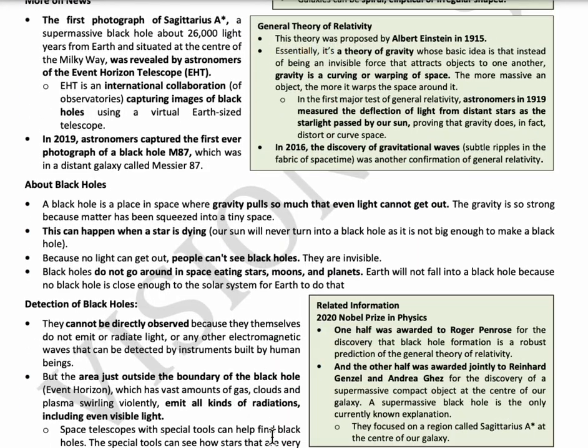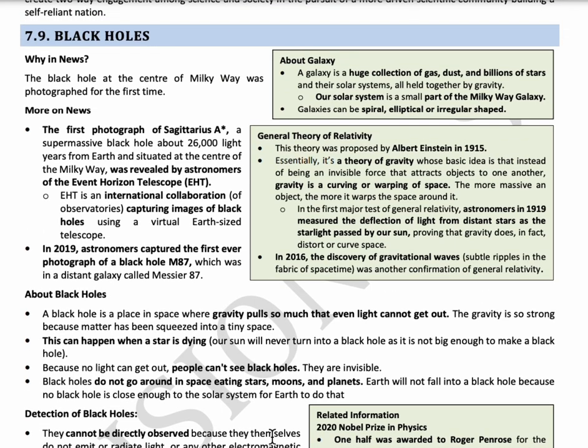The next topic is black holes. A black hole is a place in space where gravity pulls so much that even light cannot get out. This can happen when a star is dying. Recently, a black hole at the center of the Milky Way was photographed for the first time.